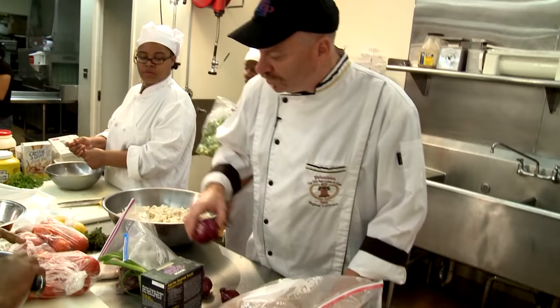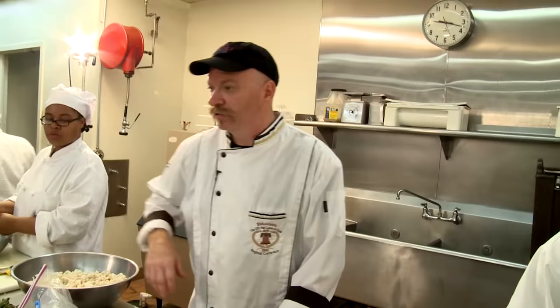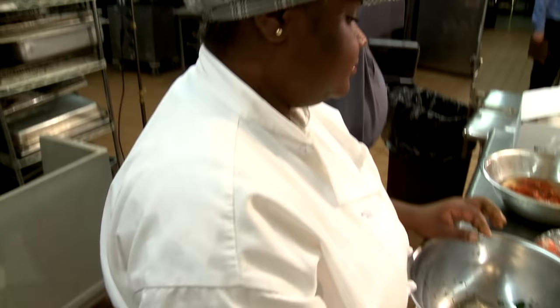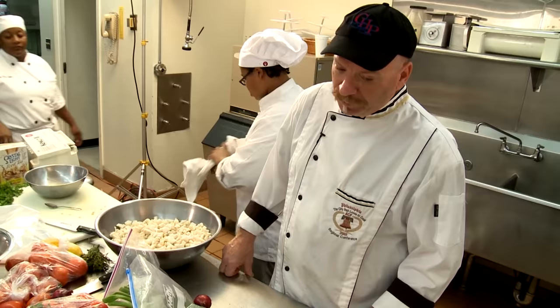Know what you do? Dice up one of the red onions, nice and small, and that's what we'll toss in there. That just gets oil. And I like putting rice wine vinegar in it. So when we go to mix that up, you'll be there, just so you know what you're doing. When you're done with that, you can start on the tomato thing. Those tomatoes are what we're taking over to slice into the Caesar salad. This is a separate salad.